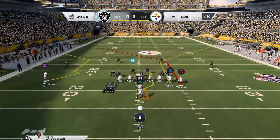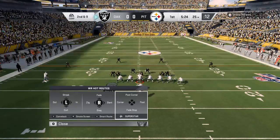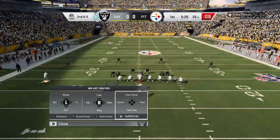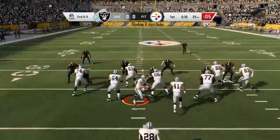We're good. 180. Second time defense, let's go. Hey, Raider 2. 55. Hey, Alpha. Not today.